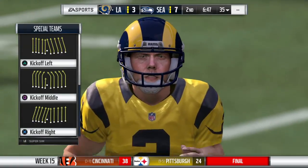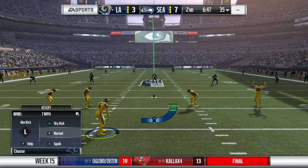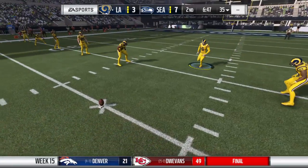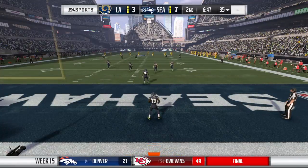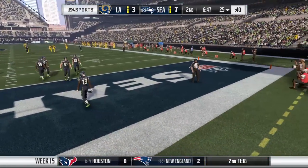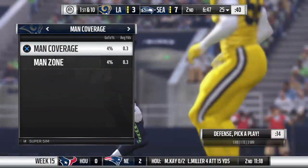A little bit of a lower trajectory there on the deep kick, and it worked. Had to do it because he had to drive it out low because of the length of the kick. Able to do that, got it above the defense and over the post. And this will be a touchback as that sails over the end line.